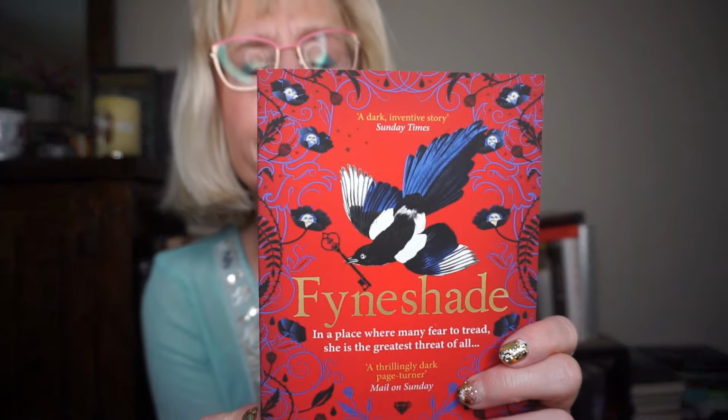And this is Fine Shade by Kate Griffin. And yeah, I love UK covers. Sometimes North American covers are a little bit better, but I do love the UK covers sometimes. So this takes place in the past. I don't know exactly when, but Marta is at her grandma's funeral, and she discovers that she's become a governess to the young daughter of Sir William Pritchard. Yeah, and there's some mysteries going on.